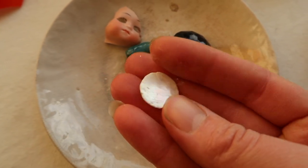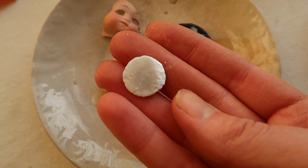A little MOP button. They go powdery. Yeah, they so do. When you try to clean them, they just disintegrate mostly. Look, it just all comes off.